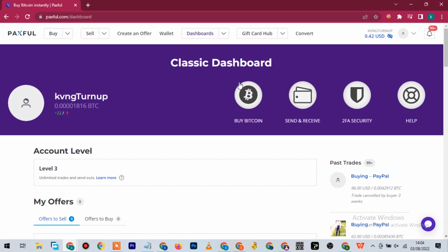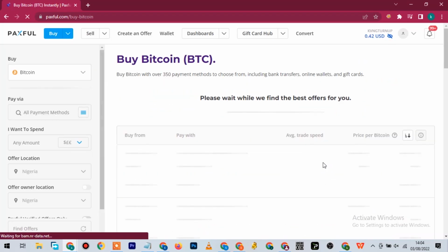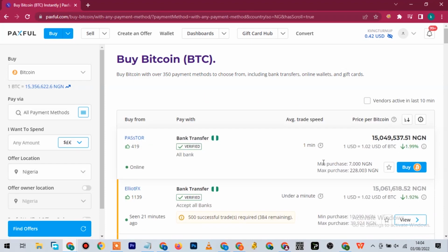All right. So now you have PayPal funds, and you want to sell them. The first thing you have to do is come here and click on buy Bitcoin. I'm going to let it load. Okay. So even if it's PayPal funds, gift card or whatever, that's where you're going to click. Just click on buy Bitcoin.